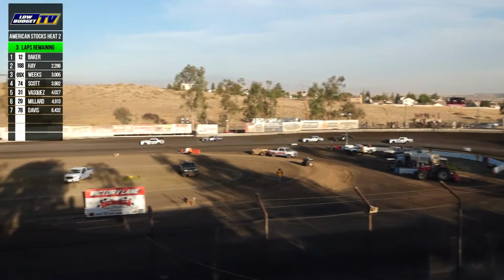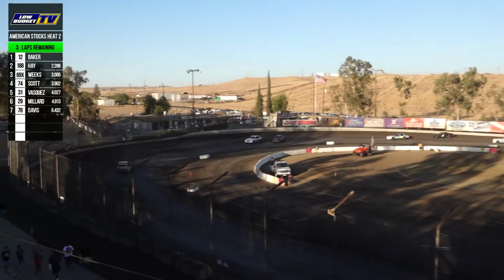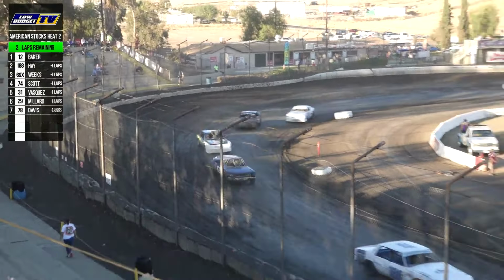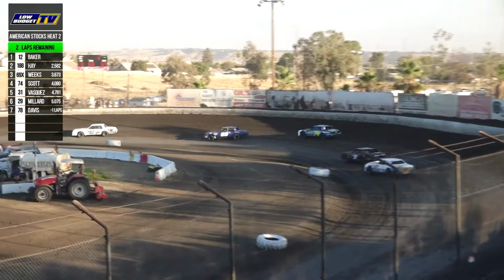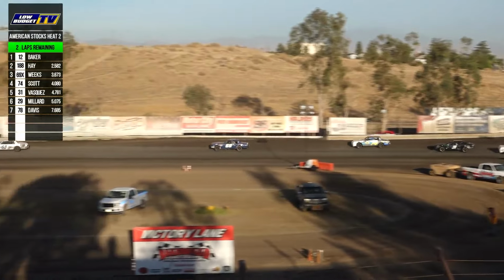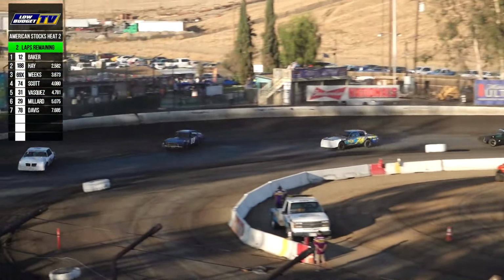Tyler Davis just did a wall tap through the corner. So now Tyler Weeks, I was going to mention, he was going to try to follow Miranda Scott to fill the gap in case the pass was made. He can fill that hole to continue on with the pass. But now he's in the 3rd spot. And Miranda Scott's going to have to do it all over again here.